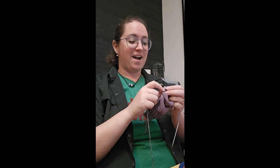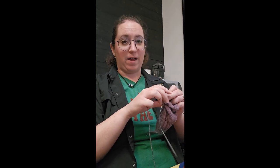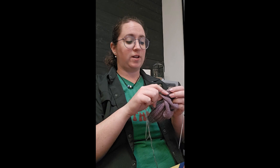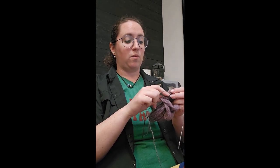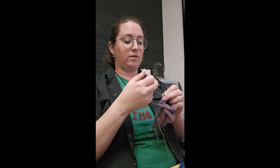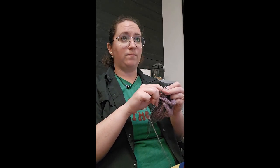Hi, I am knitting at work again. So I'm having a nice, relaxing, calm Friday, and since it's the first day of a new video, I thought I would share with you what I am working on. I have a little box that I keep on my desk at work because they don't mind if I knit as long as my work gets done.